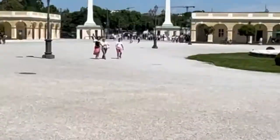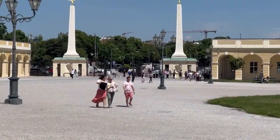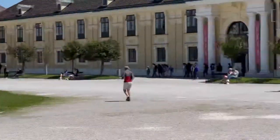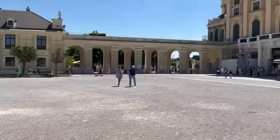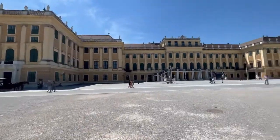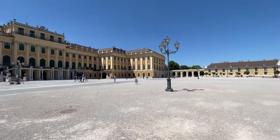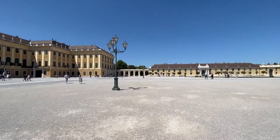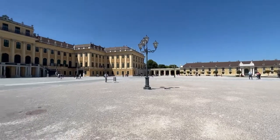So there is the main entrance. That's the direction of the orangery over there. Main palace. I don't know what's down there, but I think that's just the palace gardens.